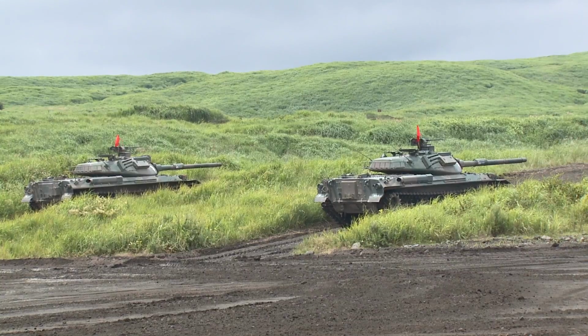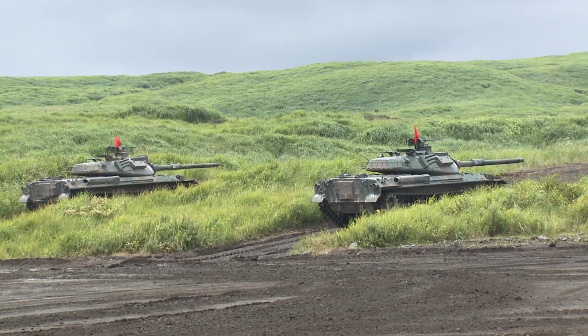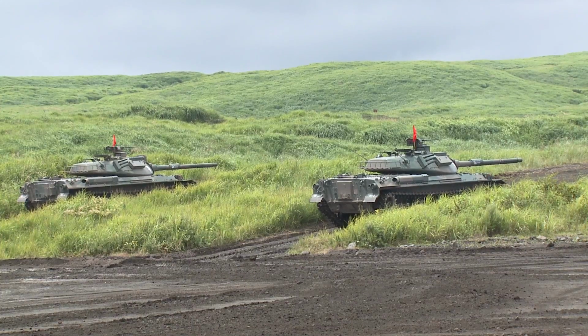Tank platoon, roger. In order to cover engineers' obstacle clearance operation, field artillery units will fire smoke rounds.